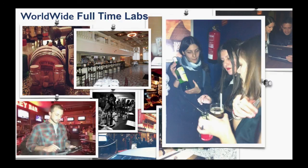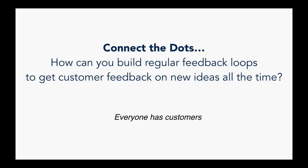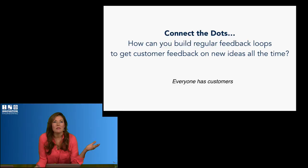So to connect the dots back to you again, how could you build regular feedback loops to get customer feedback all the time? And yes, I do hear all the time, you know what, I can't get access to customers, Maggie. It doesn't matter for me. I'm in a business-to-business realm, or we don't talk directly to customers. No excuses. There's plenty of ways for you to get feedback.